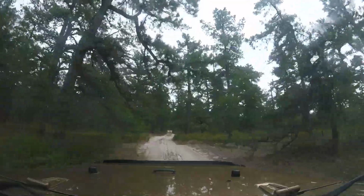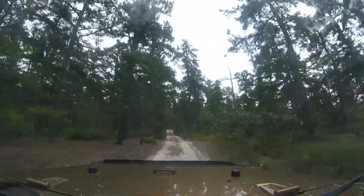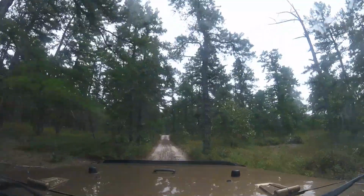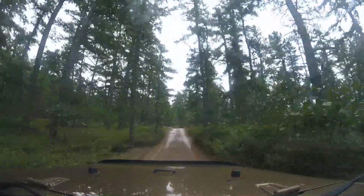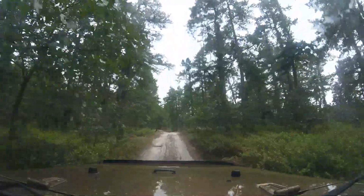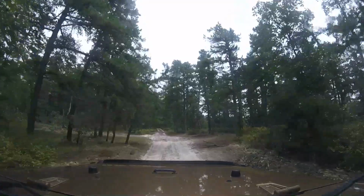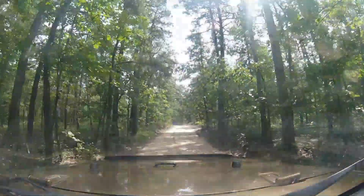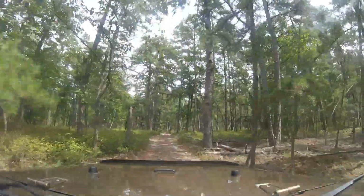So for a little better traction and for a more comfortable ride, we aired down to about 15 pounds in the tires today. This is the first time airing down with the Jeep. I've only had it for a couple of months now. I just picked up a dual pump air compressor, so now I don't have to worry about airing down and figuring out where I'm going to air back up again once we get off the trail.